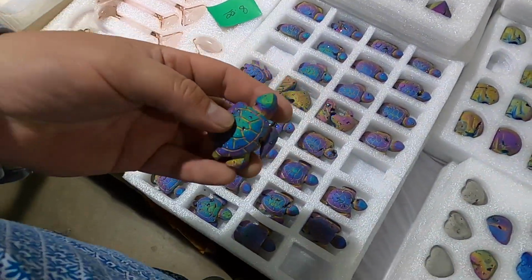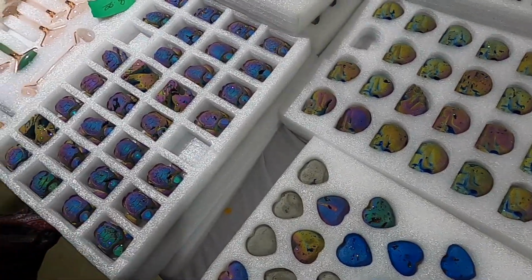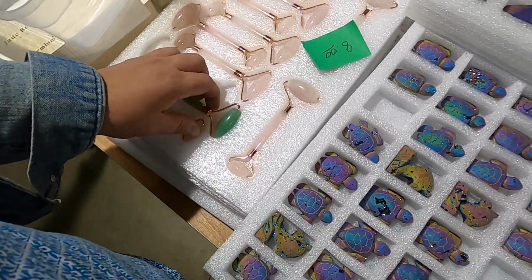Some titanium plated turtles, skulls and hearts. I wonder what these look like non-plated. I don't think I've ever seen them without being plated. This is the turtle. Like a wand? Oh, these are massage wands.